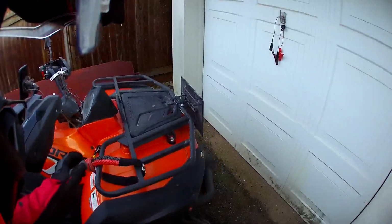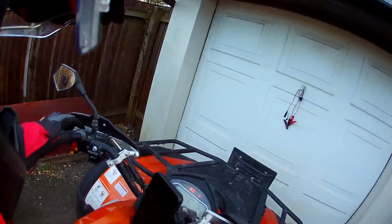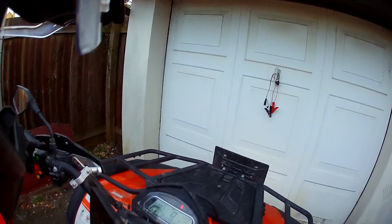Right. Off for its first MOT. Let's see if you go first. That's good.